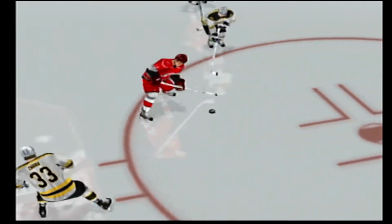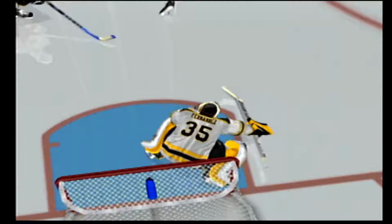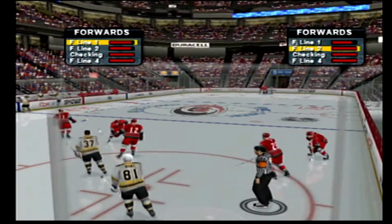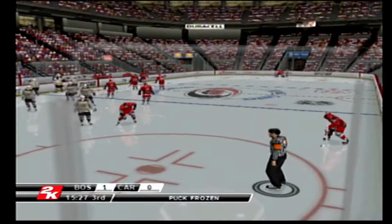Here's a replay, Bob, of that awesome save. He denies a big scoring opportunity here. Amazing stop, Harry. That's one opportunity taken away by great goaltending. A beautiful stop. The referee gets set to drop the puck.